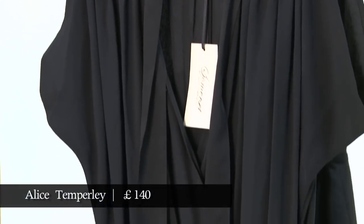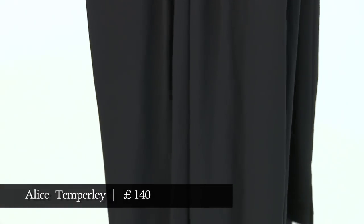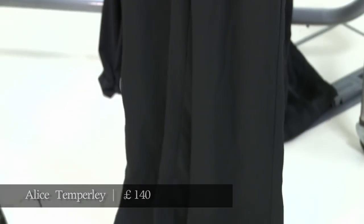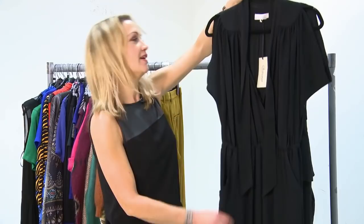This one here I really love. This is Somerset by Alice Temperley, which is the John Lewis Alice Temperley range. This is actually my favourite one on the rail. I would be wearing it now, except they've sent it with a security tag on the ankle, so I can't. But it's really nice.